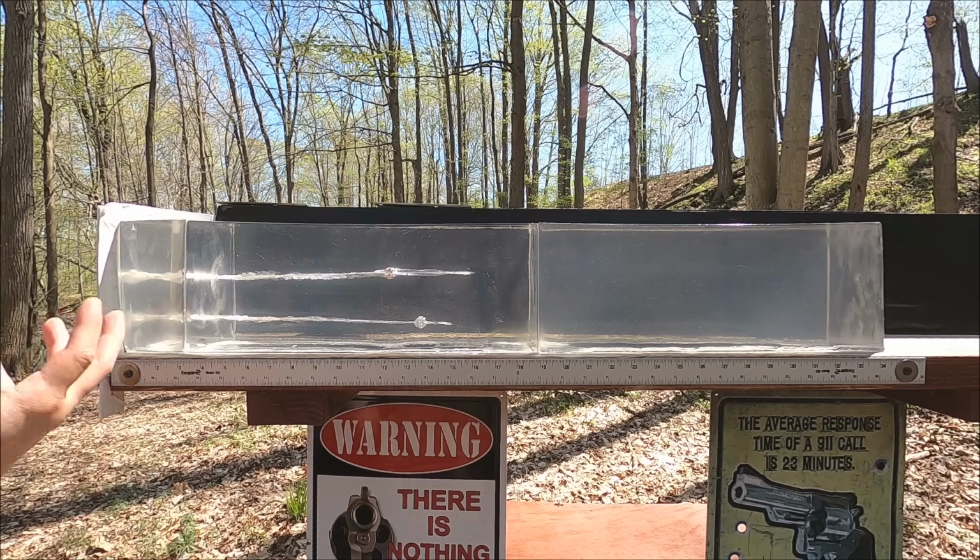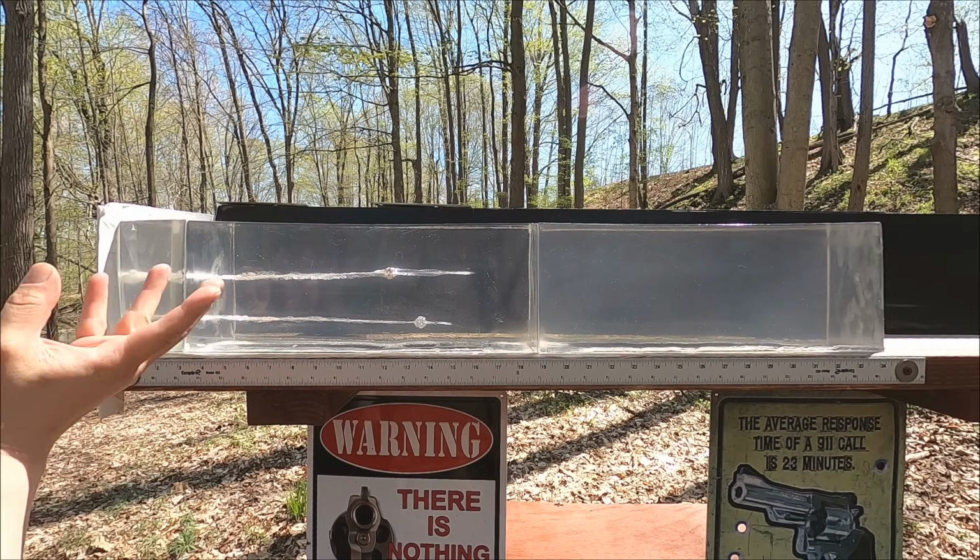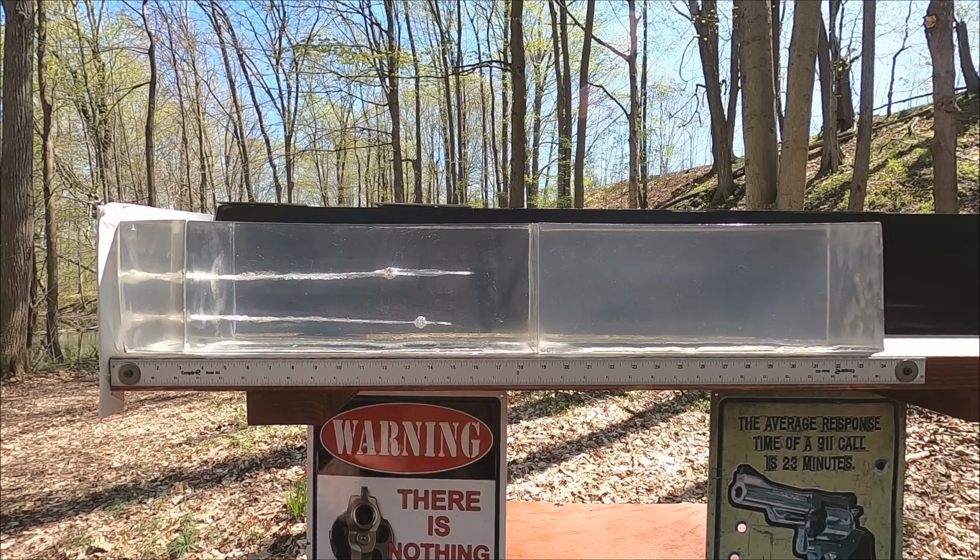I like to see actual tearing through this clear ballistics, and you can kind of tell what I mean by that. There's like sharp lines in it. That indicates cutting by those hollow point petals being expanded out versus, you know, sometimes you see tumbling. It looks kind of like bubbles. So what I'm seeing here indicates very good performance.